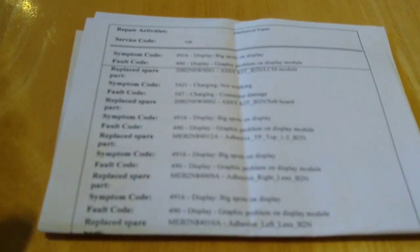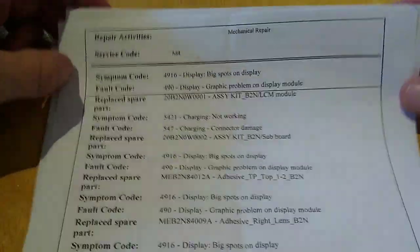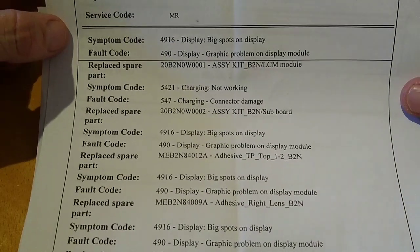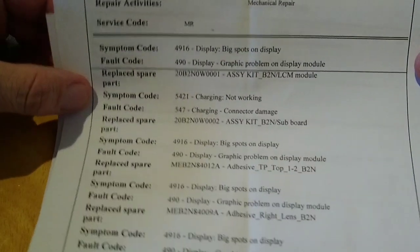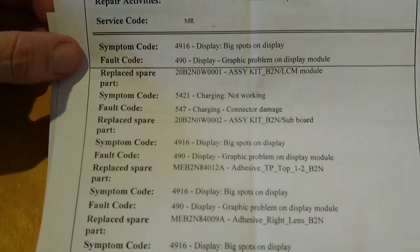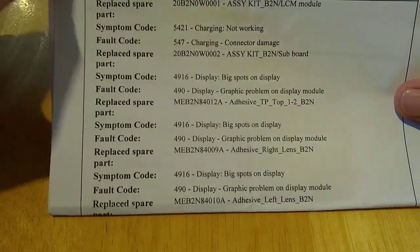But here's the interesting part, the report sheet that came back, which has quite a lot more than what I sent off for, which was the USB-C port. So it had a couple of faults. There's quite a few faults here, as you can see. It had big spots on the display and a graphic problem on the display module. I didn't notice any of that. With the charging connector damage, which is what the issue was sent off for originally.